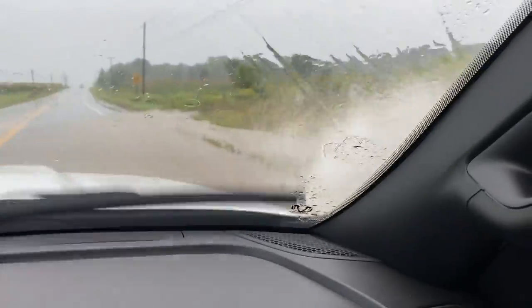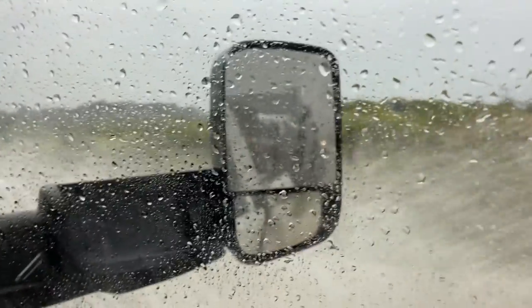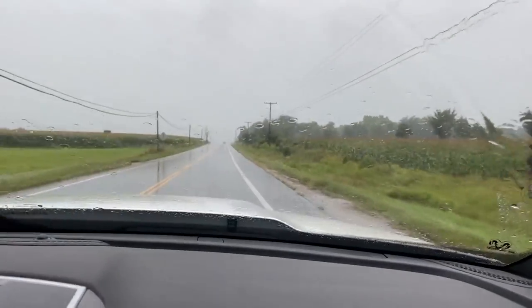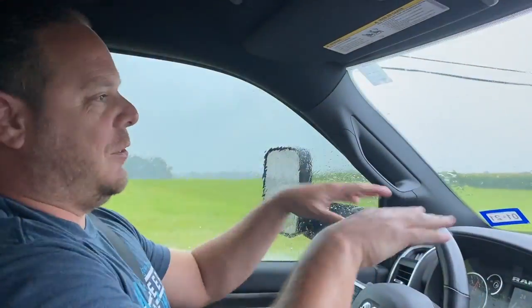Not the type of water you want to be going through when you're towing 26 plus thousand pounds. It's alright, the trailer just pushes us through. It does. Truck got light a few times, the trailer's like, nah, you're good.